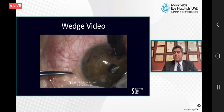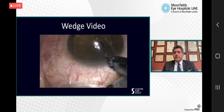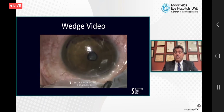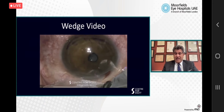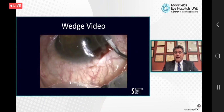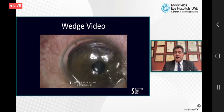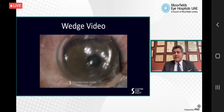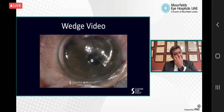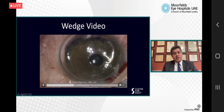Once that's accomplished, we go superiorly. I'm making an incision using the same knife. I'm going to quite a deep level there. I'm using a paracentesis here to inject air into the anterior chamber. And that helps me identify, using Melles's technique, how deep I am. Let me see if I can move this along a bit.